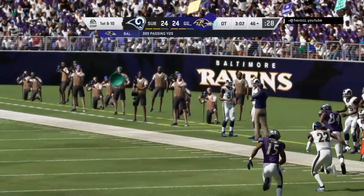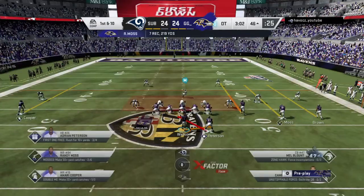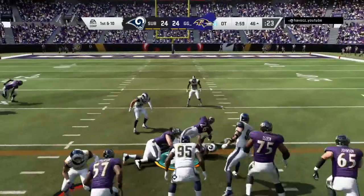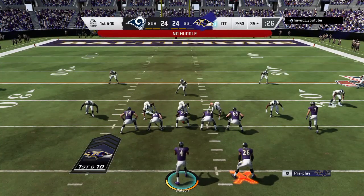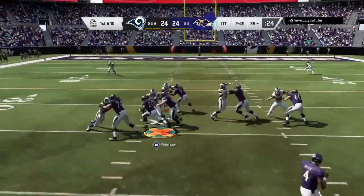What a game it's been for this duo. They remind me of a good comedy team. They know how to play off of each other so well. No matter how one riffs, the other's right there to pick them up, and they are shredding them in this ball game. And he's got this down to the 35. It's a pickup of 11 and a Baltimore first down. Ball up to the 35 now as they come up on 1st and 10.